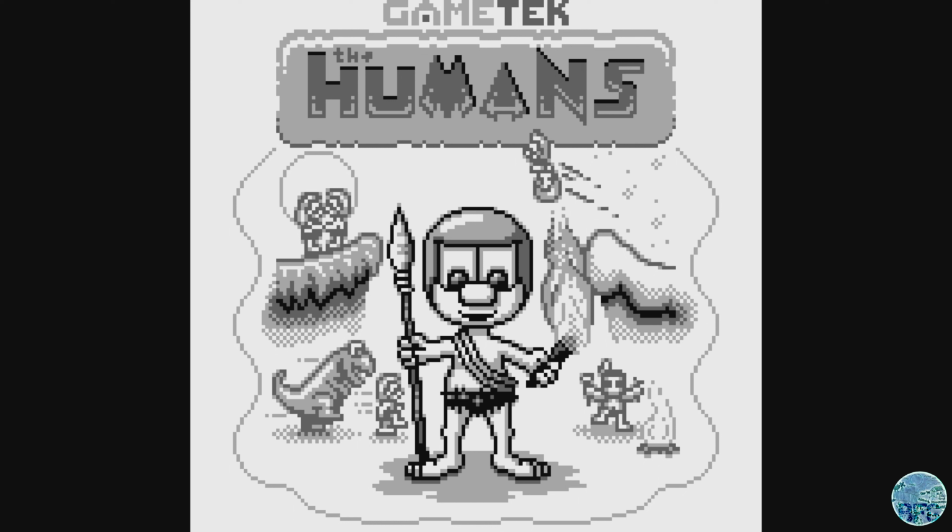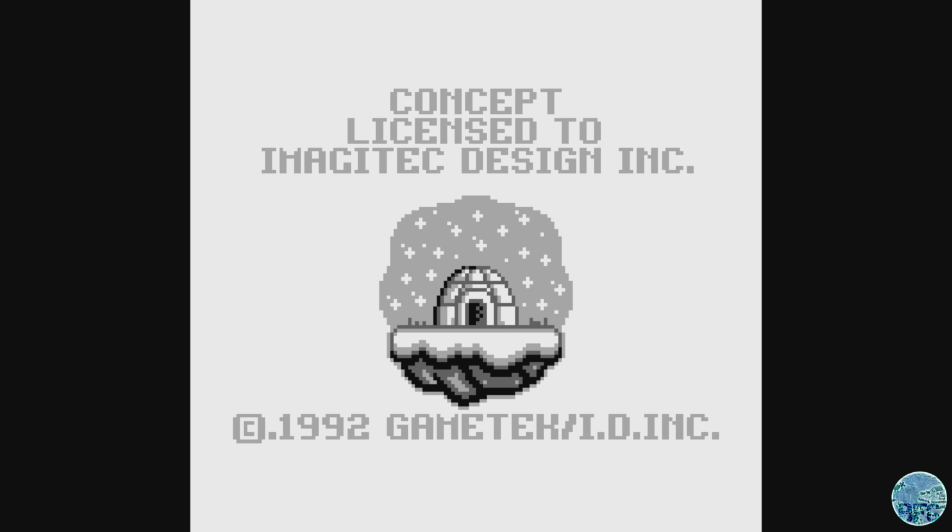The Humans is a puzzle platform game developed by Imagitech Design in Dewsbury, England for the Amiga home computer back in May 1992. Whoa. 1992! Although I said home computer, I believe these machines were rarely used for anything more than gaming back then. This little gem found so much success that it was later ported to other home computers and consoles.